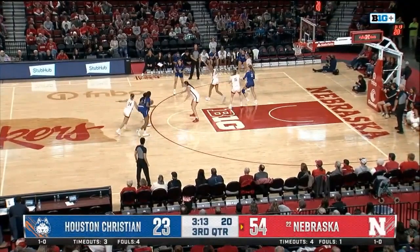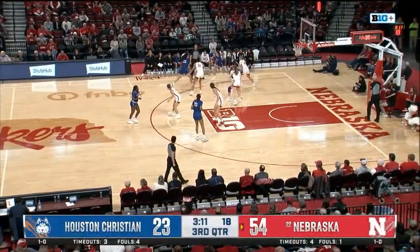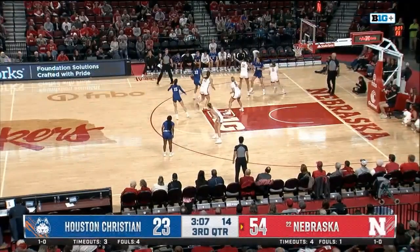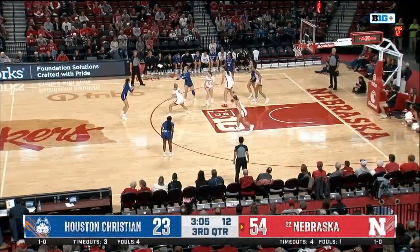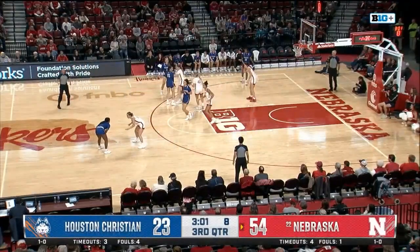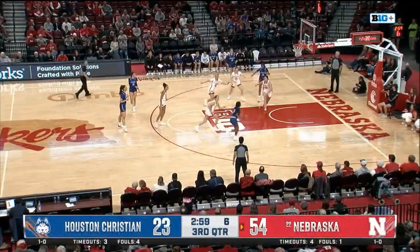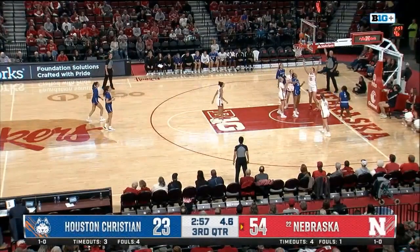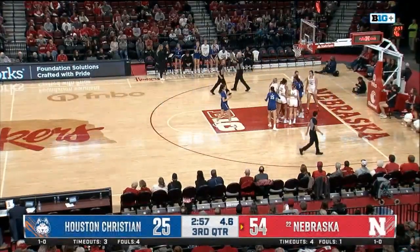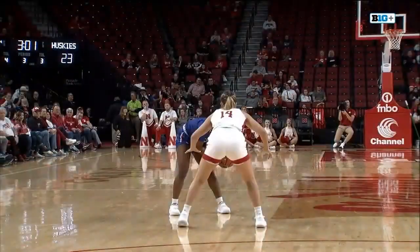Huskers on a 19-3 run. Nebraska 6 of their last 7 from the field, Huskies 1 of 8. And Zoiwu, Rana Vujakovic, who's got the only make for the Huskies so far in the half. Wilson to the cup, lays it up and in, and gets the foul as well. Monica Stewart whistled for that one.